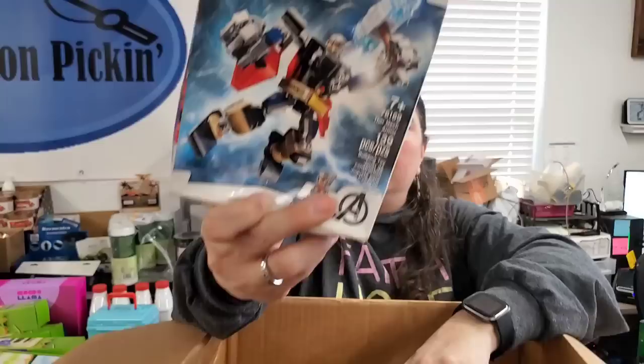Marvel Avengers. Thor? Yeah. There you go. Yep. And we have some more Lego friends, the little heart. Good deal. What else we got? We got some hair clips.